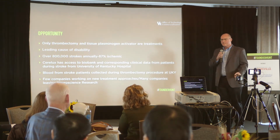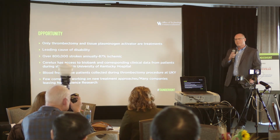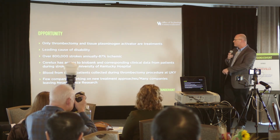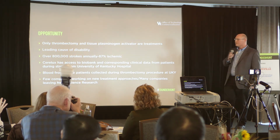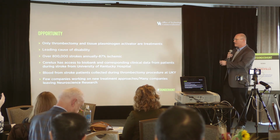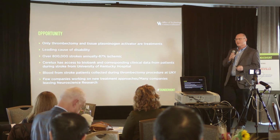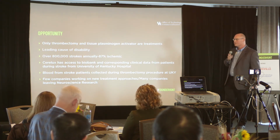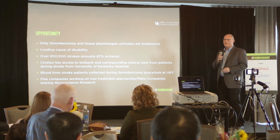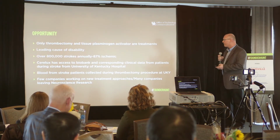So the opportunity is obviously huge. Stroke is a huge patient population, and unfortunately there are many, many strokes that occur every year. 800,000 strokes, we all know that they're big numbers. The unique opportunity here with the University of Kentucky is that the University of Kentucky has a biobank of these blood samples that have been accessed over the last several years. And they have a unique capability to collect more samples right now. So University of Kentucky is a unique strategic partner or university to develop this technology.